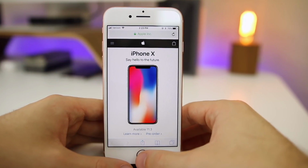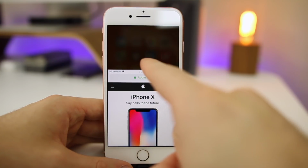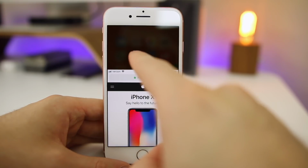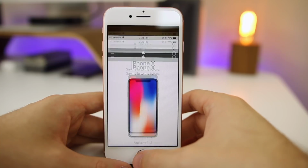Another new feature in 11.1 is if you go into the reachability mode right here, while you're inside of an application, you're going to notice in the background right there, we also have blurred app icons now instead of just a blurred background like it used to be. So that's a little nice touch here in 11.1.